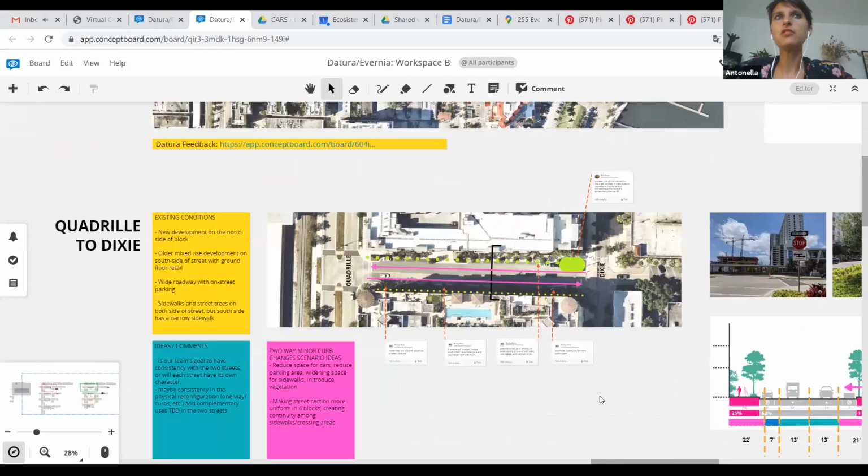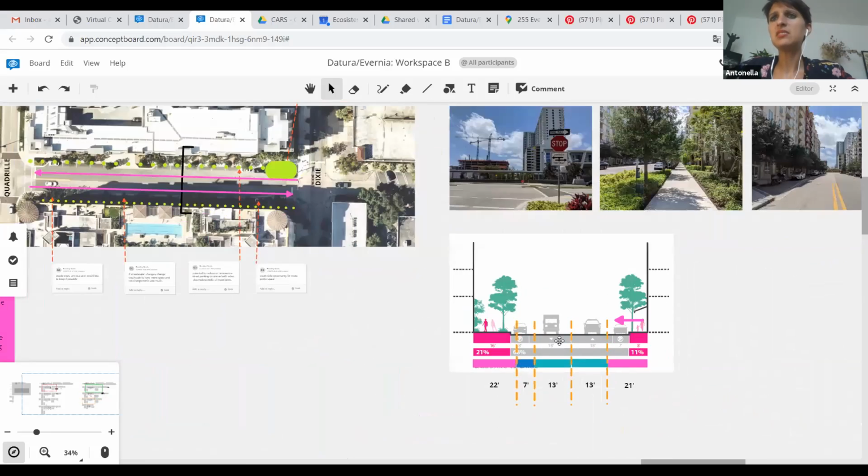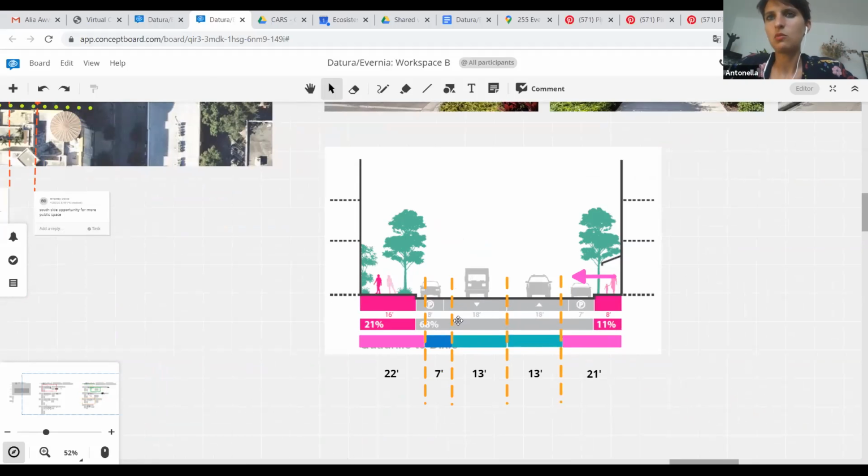While regarding the first block in Quadrille and Dixie, yeah, this looks like a bit of a different street. Here it's a wide street section. We have 18 feet, yes, very wide, which is the opposite of what we just saw in the next block. So I think there should be some kind of consistency between blocks. I believe the reconfiguration of these lanes can be considered so they can be more consistent, and you can define a standard way that can work well for the different sections, the different blocks.